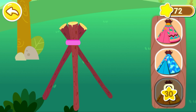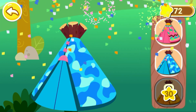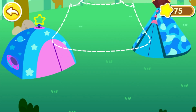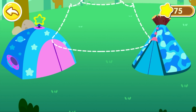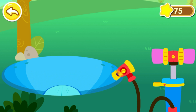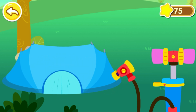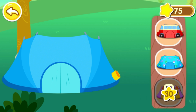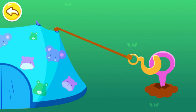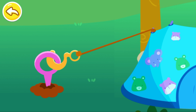Choose a tent that you like. Inflatable tent? First, we must inflate the tent. Choose a tent that you like. Pull two ropes so the tent won't be blown away. One, two.